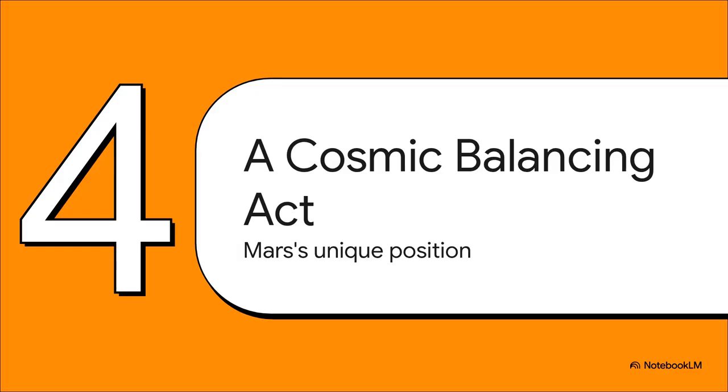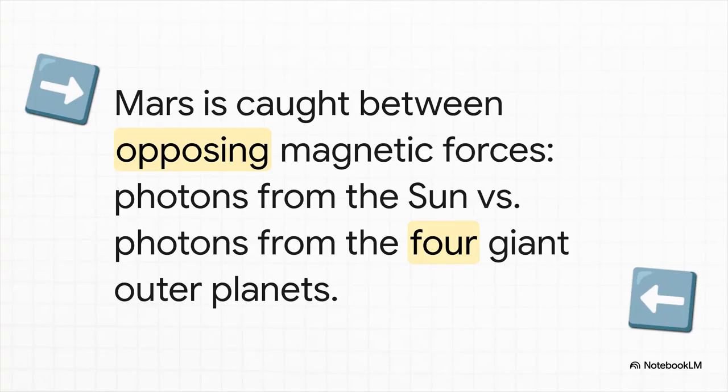And this is where the author's theory really comes into its own. His answer is that Mars's weak magnetism isn't about Mars itself, but about its location. He says Mars is stuck in this incredible cosmic balancing act, a magnetic tug-of-war between the sun on one side and the giant outer planets on the other. So here's the theory. You've got photons with one kind of spin coming from the sun, pushing outwards. But at the same time, you've got photons with the opposite spin coming from the four gas giants, Jupiter, Saturn, Uranus, and Neptune, pushing inwards. And Mars just happens to be orbiting in the exact sweet spot where these two gigantic opposing forces meet and almost perfectly neutralize each other.